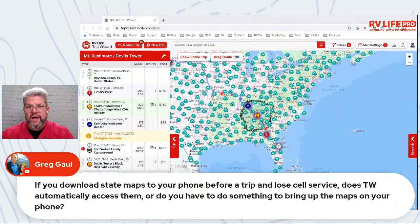I don't always download the maps. If I'm taking a short trip here, two to three hours away in the DFW area, I just know I'm not going to lose cell coverage short of an EMP hitting somewhere. I'm not going to lose cell coverage, so I don't have to download the map, right? Of course, I'm in Texas. I have Texas on my map, but I also don't want to download all 50 states.